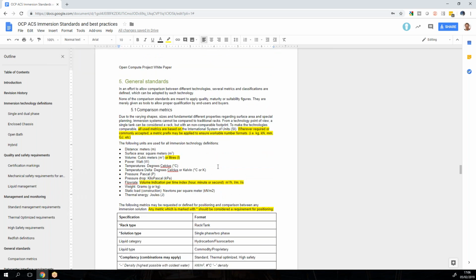So the general standards, which is very general in nature, first of all starts off with comparison metrics and the definition that we're going to use the International System of Units, which is in accordance also with the cold plate workstream, and also has the biggest coverage around the world.